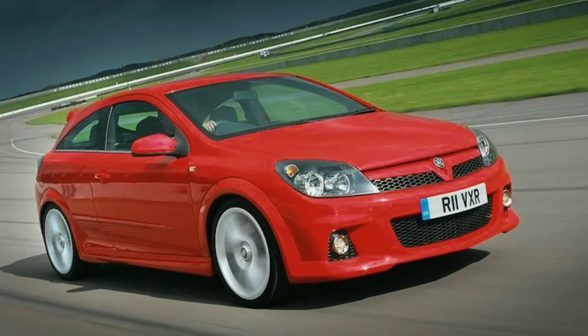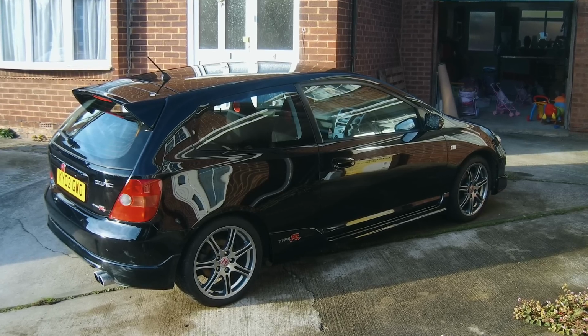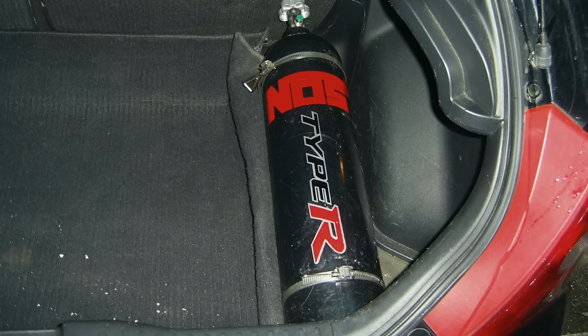They're all about similar price range. What the RX8 offered over every other one of all of them other cars was value for money. You seem to get so much more for your money than the others. But I ended up, like I said earlier, buying the Honda Civic Type R. The one that I bought had nitrous on it. It was a savage car, and I just always had the bug to own one.